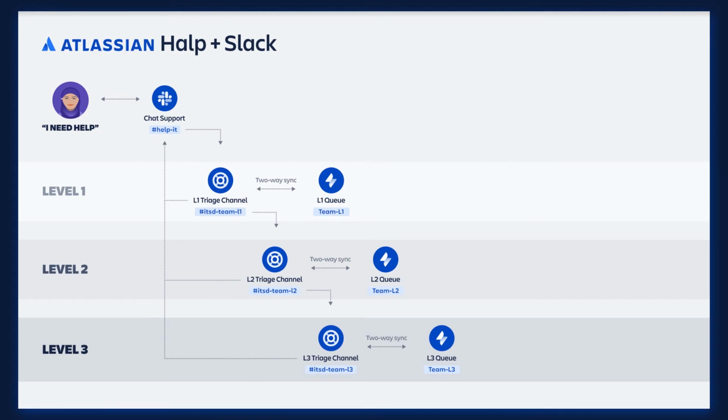Help allowed us to have a single channel for support that staff could visit, again hitting our goal of not forcing our staff to know the name of the team that they need help from in IT. Just come to help-IT and ask your question, we'll get it to the right place.